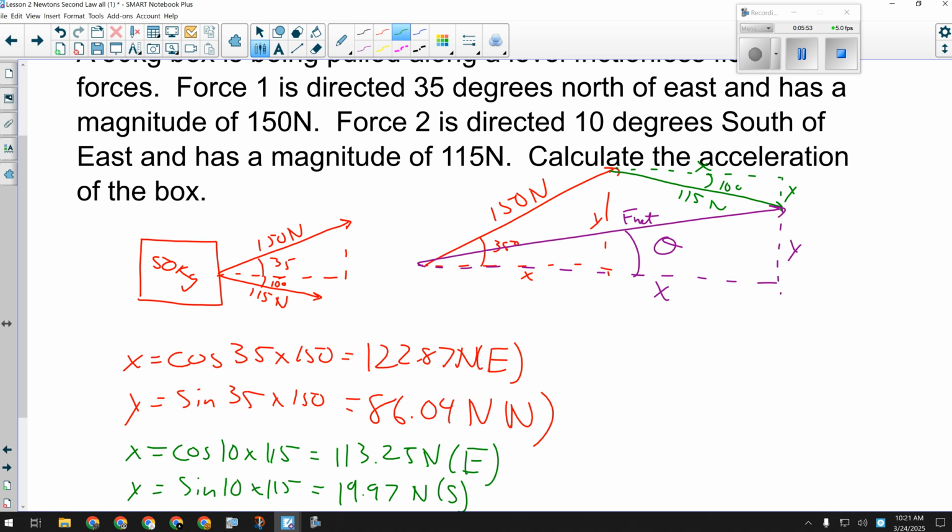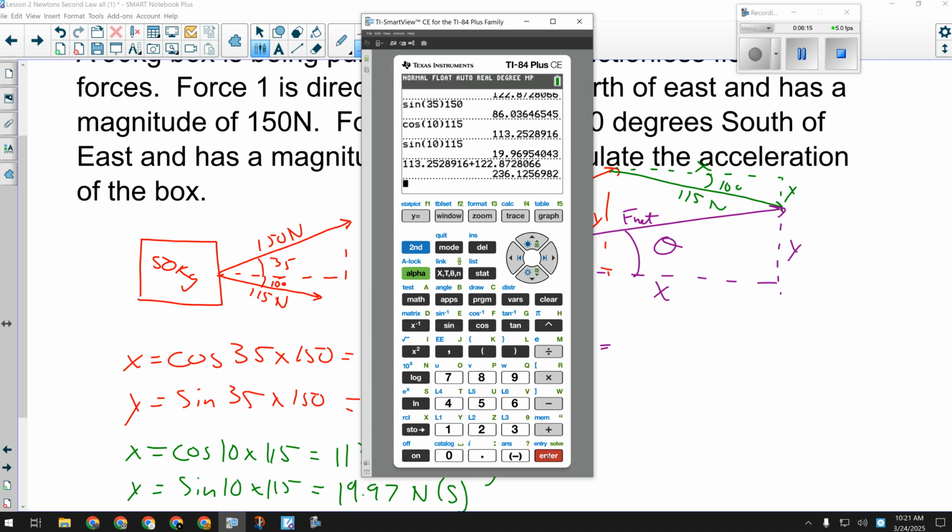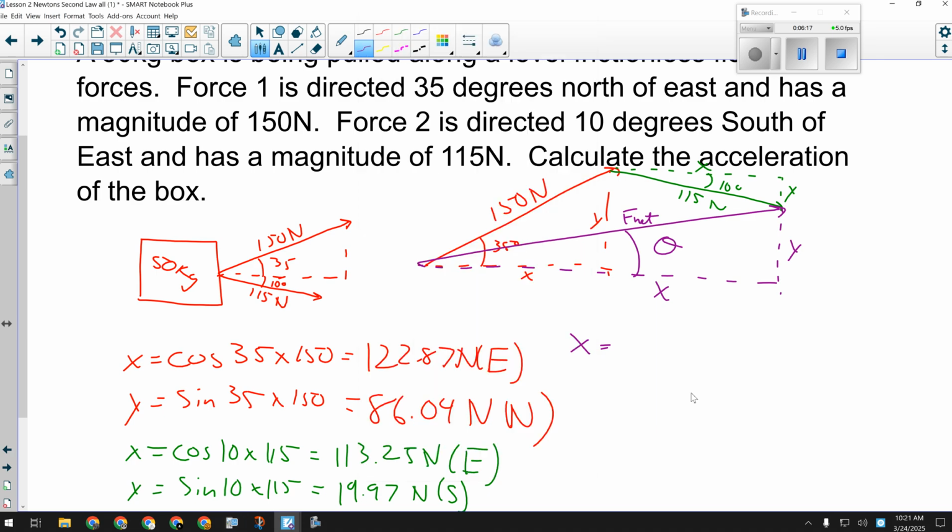Okay, to get purple x and purple y, I've got to put those together. All right, purple x will be red x plus green x. They're both east, so I don't have to make either one of them negative. I just need to put them together. Okay, so that was green x, that was red x, and we are looking at 236.13 newtons, and that is east.